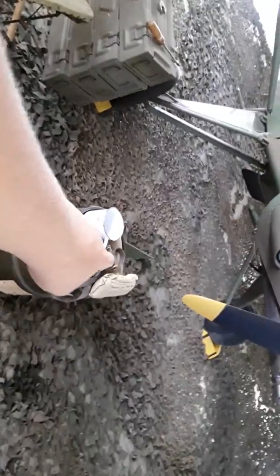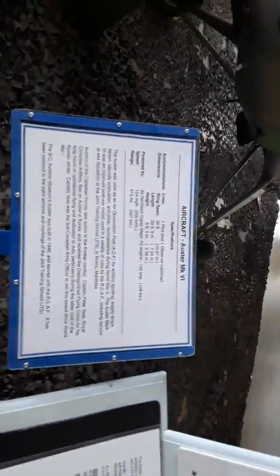Reusable container. Rations. Keep calm and carry on. Astor Mark 6. Canada. Rolls-Royce Merlin. Got the Spitfire. You got the fuel over there. Ammo. Never look down the barrel of a gun. Look at that. That's the inside of a gun. And here's the engine for the Avro Lancaster. And here we have an Air Vice Marshal.